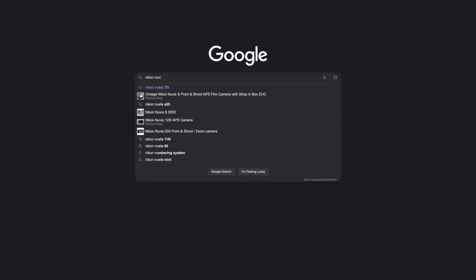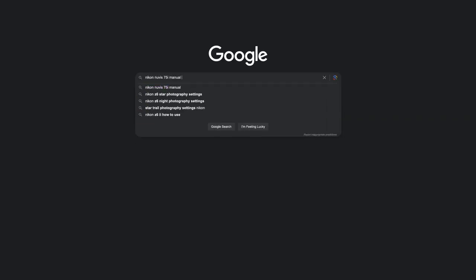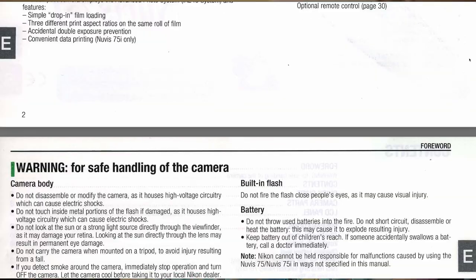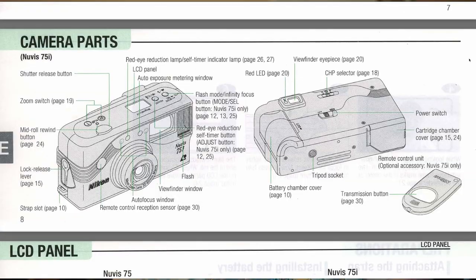Sometimes you'll get lucky and your camera will come with the original manual. That was the case for me with this Minolta X370, but more often than not, you'll just have to find a PDF version online. As far as finding manuals goes, Google is going to be your best friend. This usually literally takes like 30 seconds. Just punch in something like blank camera manual PDF. And usually one of the first few results will be a PDF scan of the whole manual.